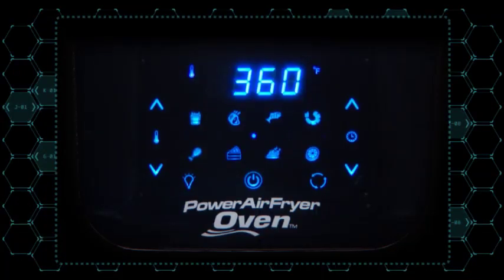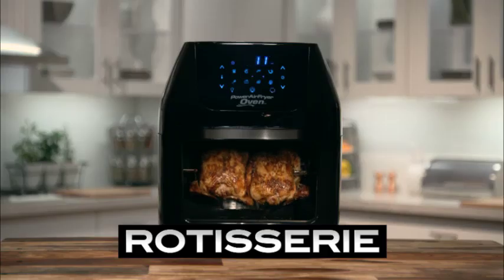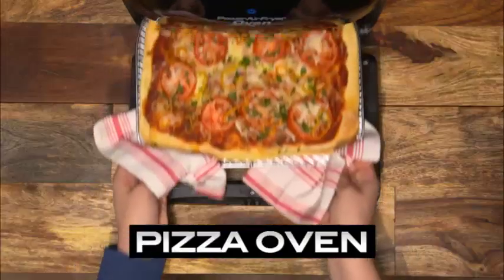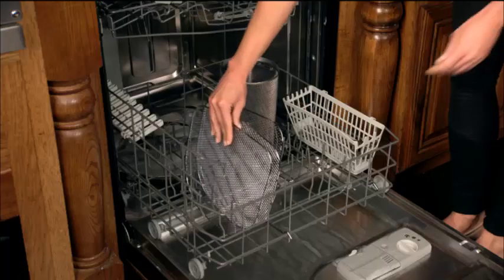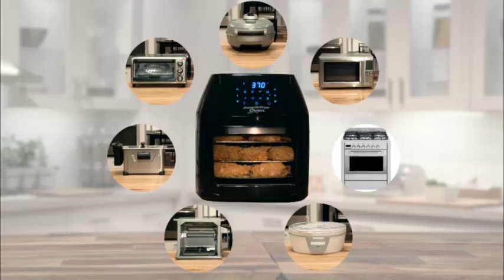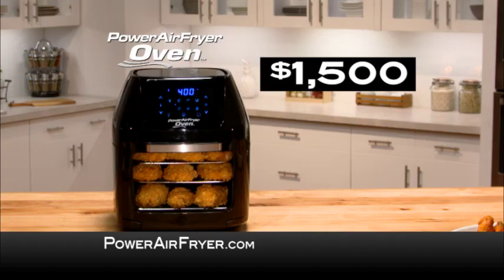It features a state-of-the-art touchscreen with 8 presets. With one touch, you can rotisserie, dehydrate, air fry, roast, bake. Use it as a pizza oven. Broil, toast, and reheat. And all accessories are dishwasher safe, so cleanup is a breeze. The Power Air Fryer Oven replaces over $1,500 in appliances. But you won't pay $1,500, not even $200.